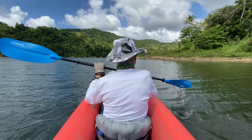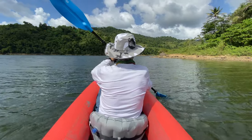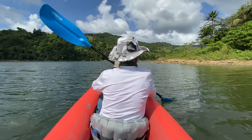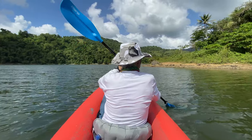Here we are adventuring again. We are trying our new kayak out in this little freshwater lake. It's Lago Patillas, and this is actually the reservoir where our water comes from.